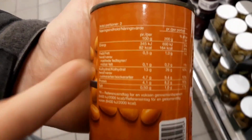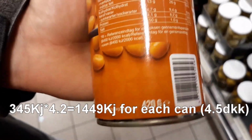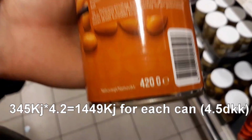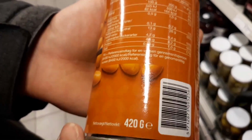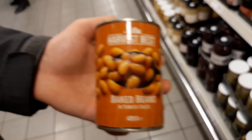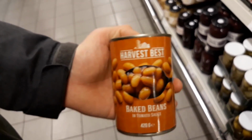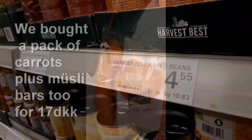So this can of beans is 345 kilojoules per 100 grams, a total of 420 grams, which means it's 1449 kilojoules. This could be one person's dinner. And it's four and a half krona for each. That's pretty good.